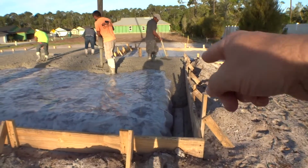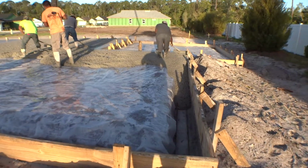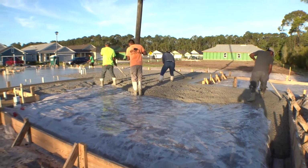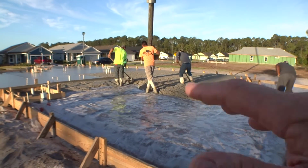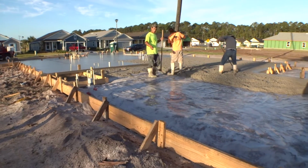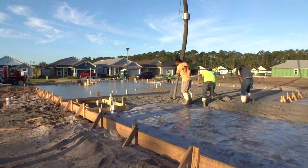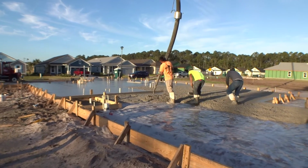They're pouring a footer right up in here and pushing it all down, making sure all the air is out of it and whatnot. And those guys are moving it around. So this is pretty cool. This is all the operations in one right here. And of course the other gentleman was just doing some of the trowel work. He's doing it way over on the other side, doing some trowel work. That's all part of the whole process.